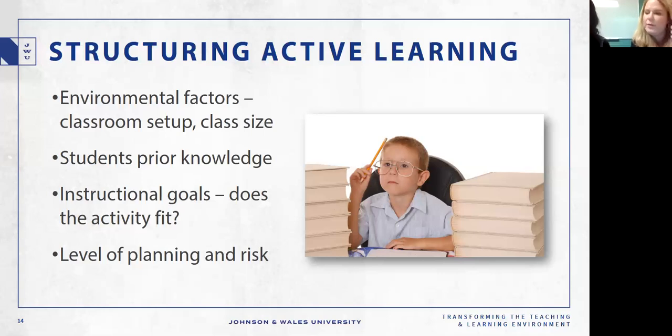For example, the Socratic seminar is, I would say, a heavy planning strategy to try and use with your classes. So start out small. If you're not too comfortable with using strategies, start out small. Start off with strategies that maybe won't take as much planning.